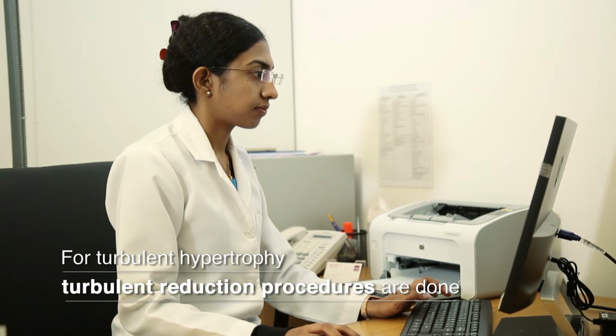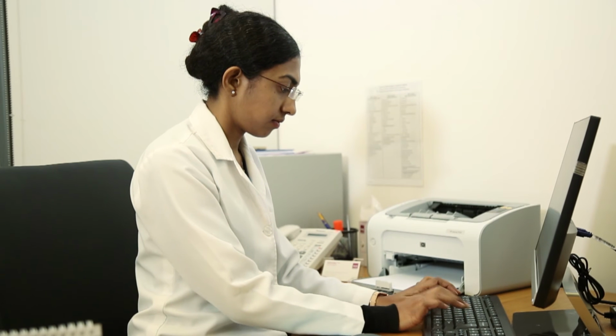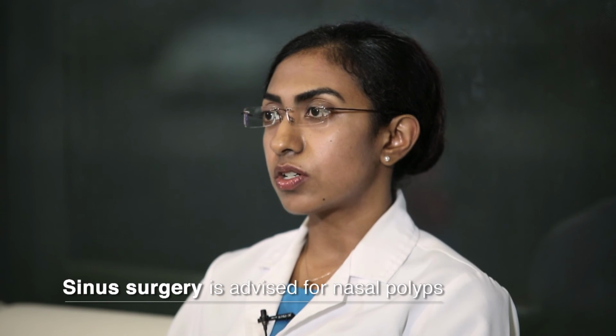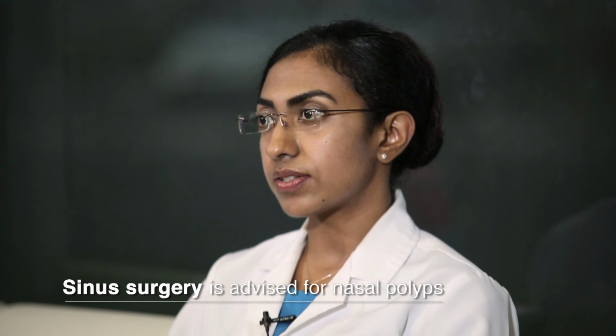For patients with turbinate hypertrophy, turbinate reduction procedures are advised. These are mainly advised to patients who don't respond to medical therapy. In terms of nasal polyps, really the only way of dealing with this particular problem is sinus surgery, which involves removal of the polyps from the sinuses involved.